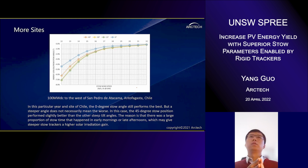And like I said, there are some anomalies. In this particular case, 0 degree is still good. This is Chile. 0 degree is still good, but 45 degrees is not the worst. It's better than 30 and 15. And in some cases, like I said, the 0 degree can even be worse than the others.